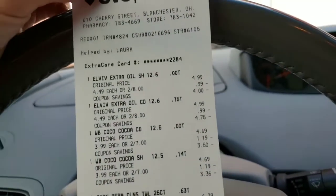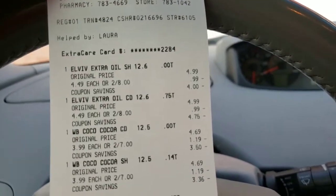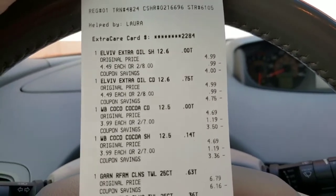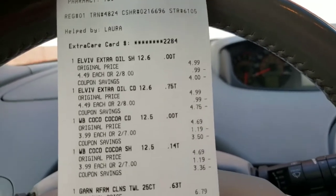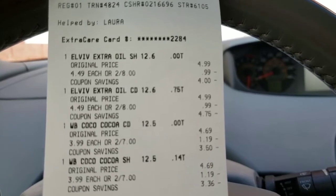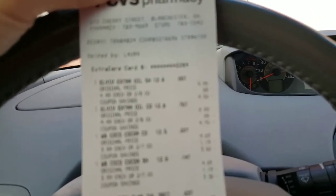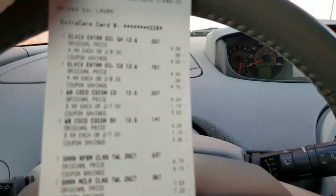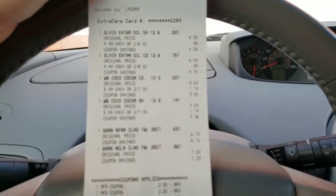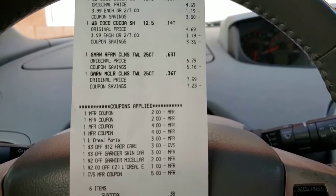Okay, I am so excited to be at CVS today, everybody. There are some really great deals going on, and you don't want to miss out. So, on this transaction, I got 2 of the L'Oreal Elvive shampoo and conditioner, and 2 of the Garnier Whole Blend shampoo and conditioner. And then my total was only going to be $2 out of pocket, and then I'd get $1 back in extra care bucks for the whole blends. I did not have $2 in extra care bucks, so I went ahead and tried out a deal with the Garnier skincare wipes, and it went amazing.